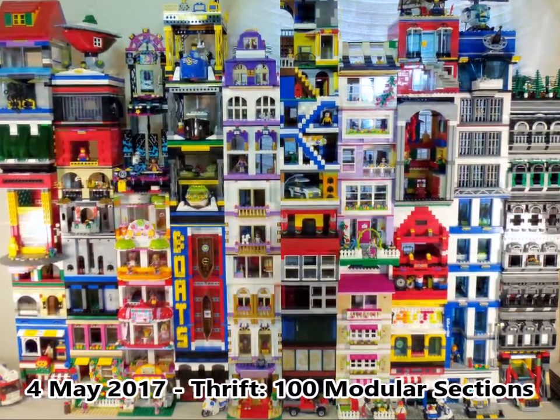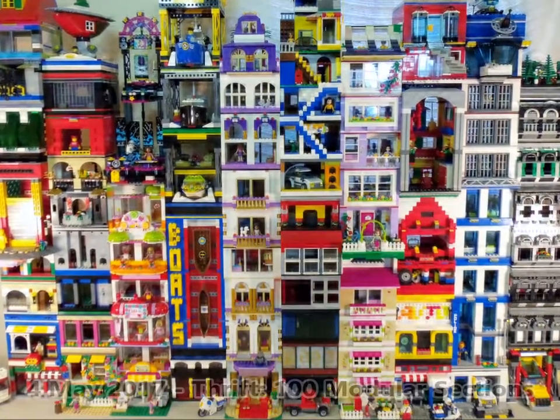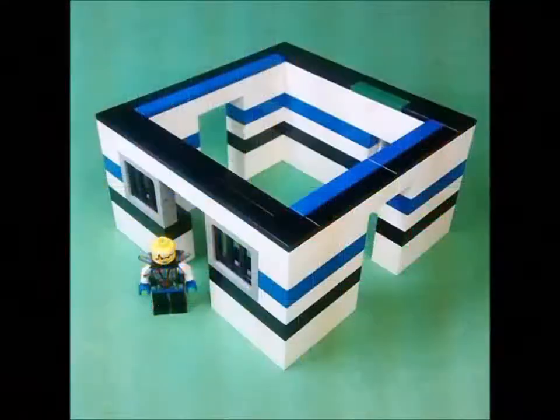Here's how Lego Village of Thrift looks now. Now let's go back and take a look at the stages of how the village got to this point.